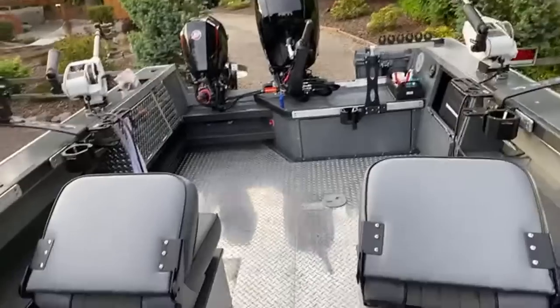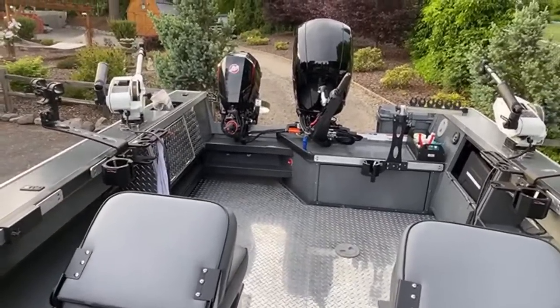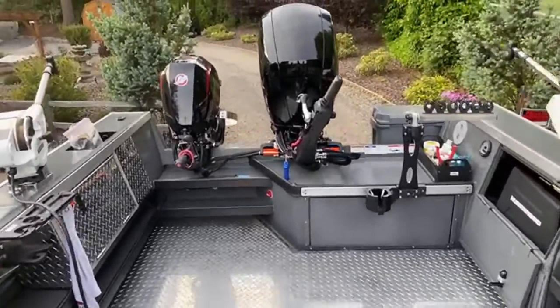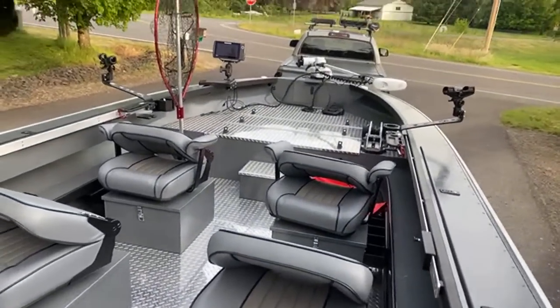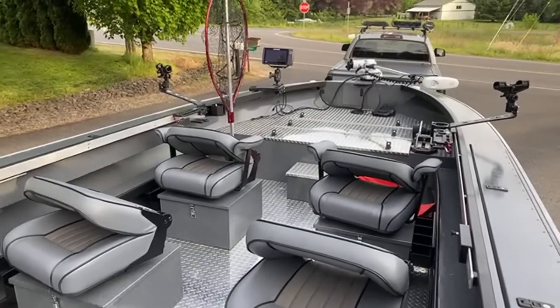I went with the 21 foot, guys, instead of a 23 foot, just because I didn't feel like I needed a 23 foot. Typically when I'm fishing, it's 4 to 5 guys. I'm not fishing 7, I'm not fishing 6. And so I just kind of wanted to stick with the 21.